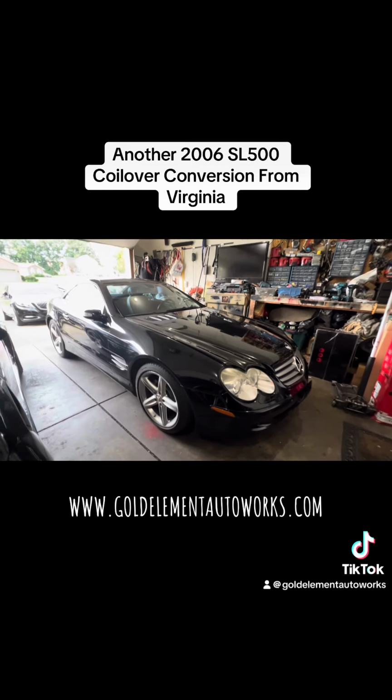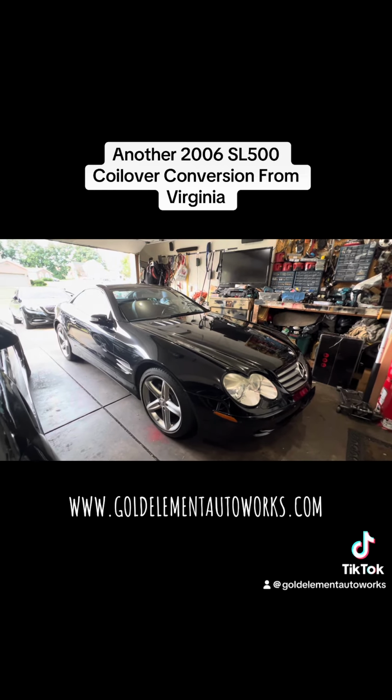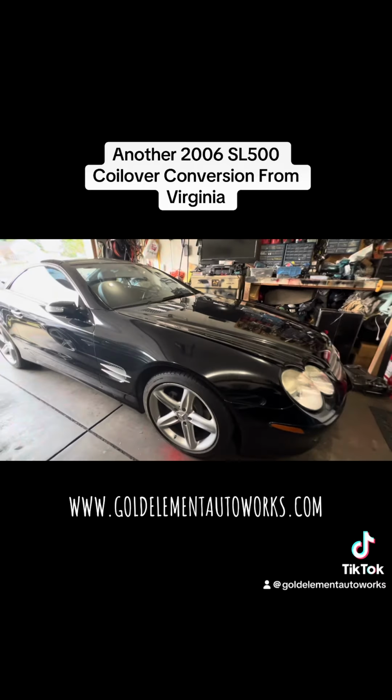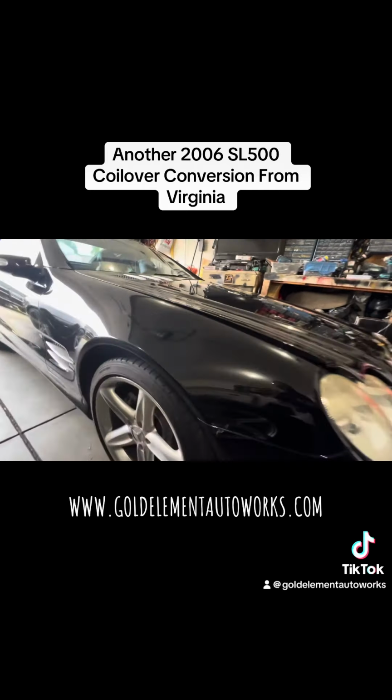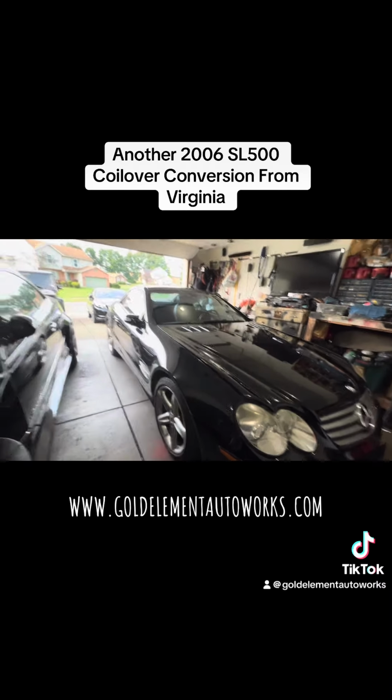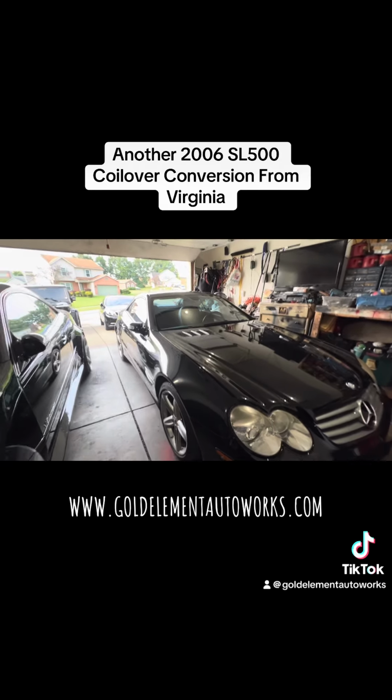These suspensions fail on these Mercedes. They don't last forever. They're expensive to maintain. And when failure happens, it drops down. The front tires can catch the fenders and start bending it. It drops down in the rear. It wears down on the tires. It becomes a harsh, bouncy ride.